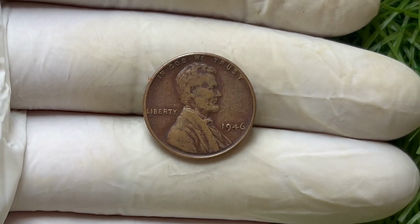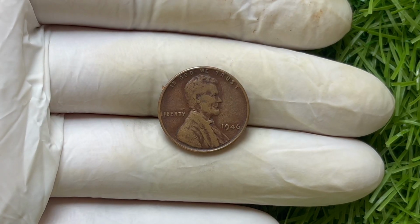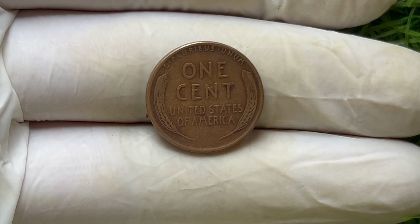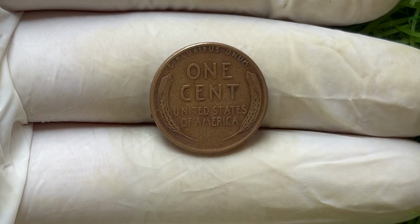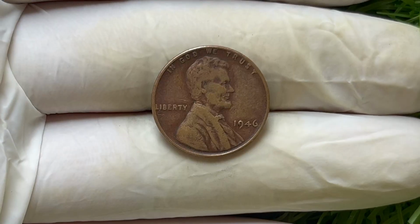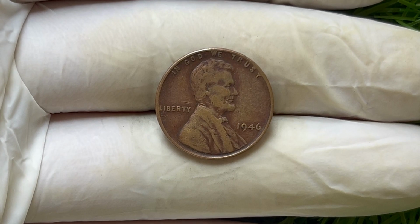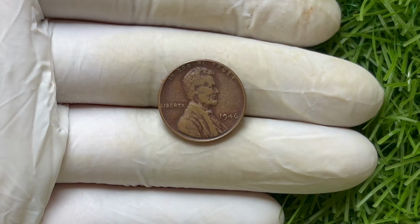The story of the 1946 Lincoln penny isn't just about numismatics. It's about how the smallest, most overlooked things in life can hold unbelievable value. It's about history whispering to us through a piece of metal smaller than a bottle cap. So before you toss aside that next penny, take a second look. Look for the date. Look for the signs. Because you might just be holding a $6.6 million miracle in the palm of your hand.